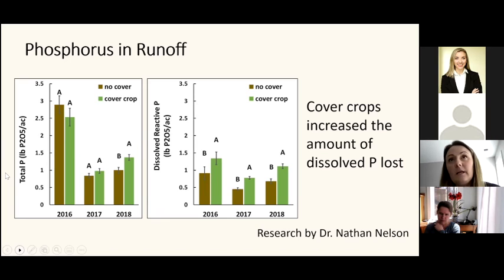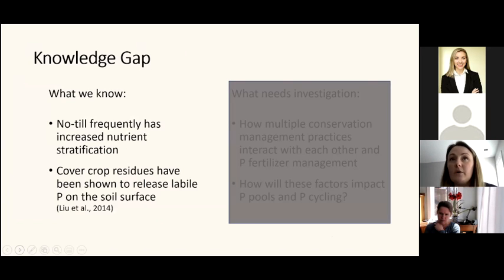And so that really led to where my work came in, was this knowledge gap. And really, a lot of people are asking, we know that cover crops reduce sediment, and we know that phosphorus can be bound to sediment. So why would we see an increase in some of these things? And so that's one of those questions that we really don't have a good answer for.